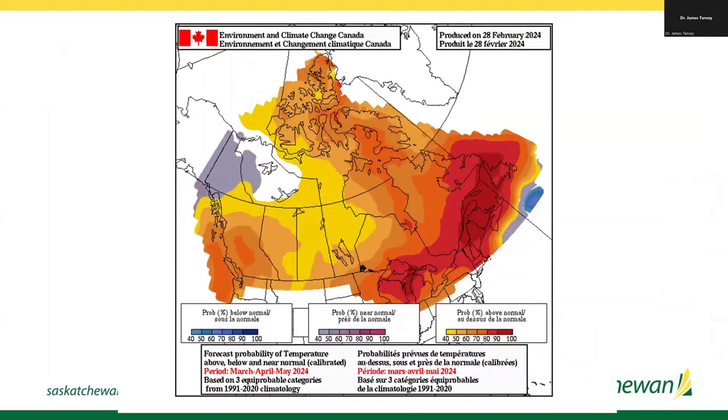Looking forward to the upcoming season, which of course we've mentioned in some detail, the impacts of temperature on grasshopper development and grasshopper survival. So these are probabilistic maps produced by Environment and Climate Change Canada, or specialists within that agency. This is for the period March, April, May. So we are looking at a relatively elevated likelihood of elevated temperatures for the upcoming 3 months. My experience with these maps is they tend to be pretty good. So all of the predictions to date are indicating elevated temperatures for the upcoming year.